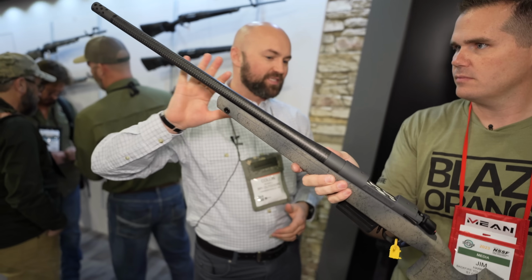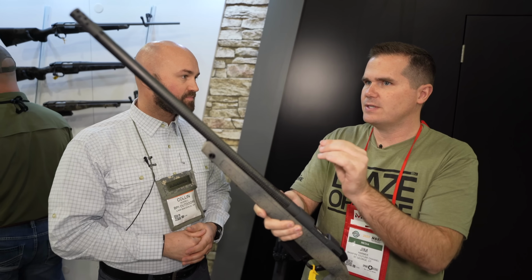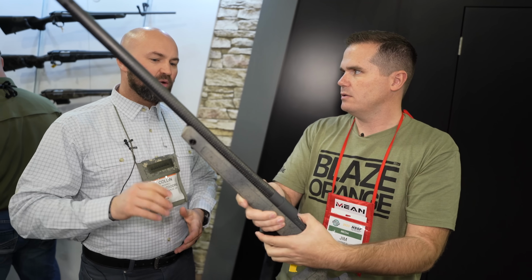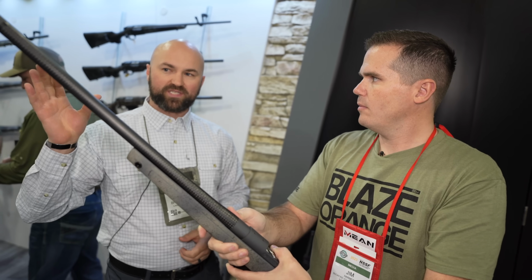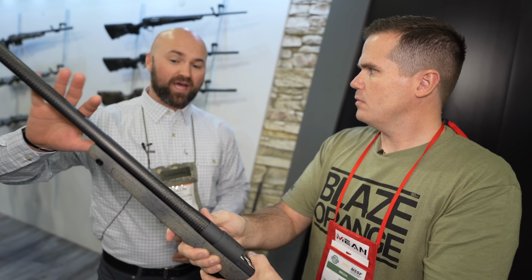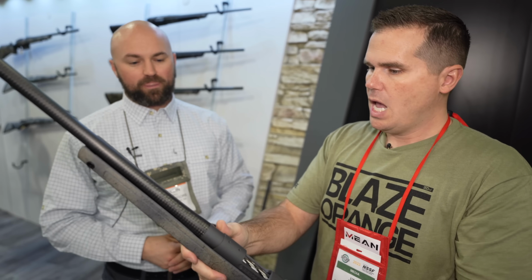So this is the Wilderness HMR Carbon. So a question on this carbon barrel. I noticed this doesn't have the marketing language on it. Correct. So a little bit of a different barrel on this one? Just a little bit different, yeah, from what we're doing as far as processes and stuff like that. So it's still going through the same tests as far as repeatability, the heat dissipation, and all that. So I'm still getting a lot of the same features out of it that you would get on our Premier line. Okay. And are we going to see this in 7 PRC?